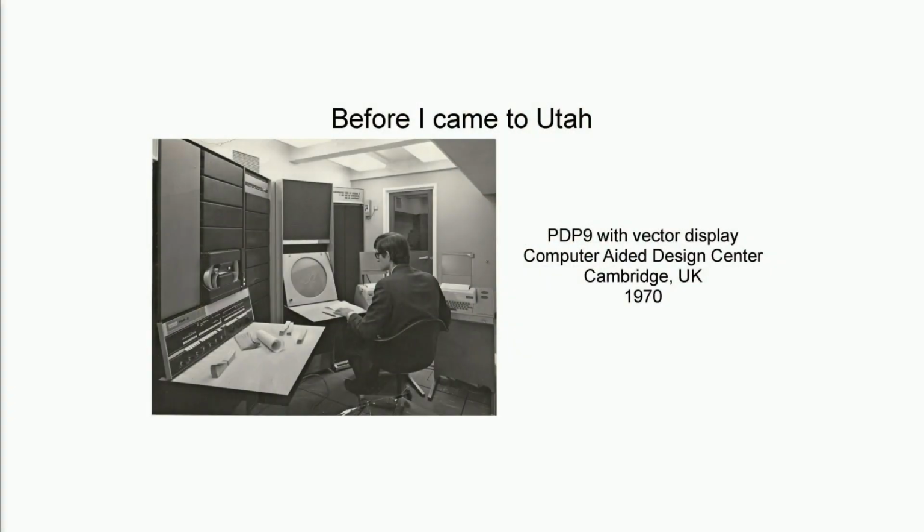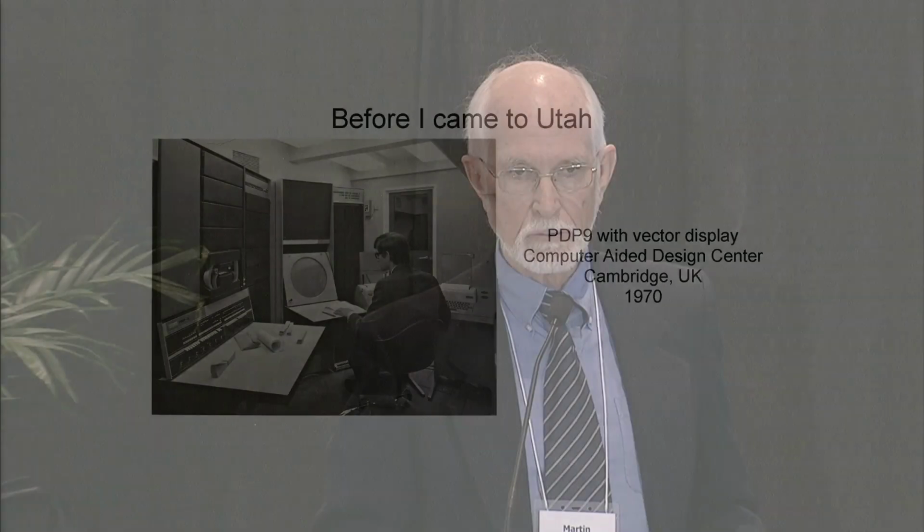So before I came to Utah, how did this all turn up this way? I was working at a place called the Computer Aided Design Center in Cambridge, England, and the point of this place was to help British industry in the areas of mechanical and civil engineering. We never had a formal program for making shaded images. We just did it because we wanted to show engineers what it was they were designing. So it was a need-driven thing, not an intellectual pursuit.